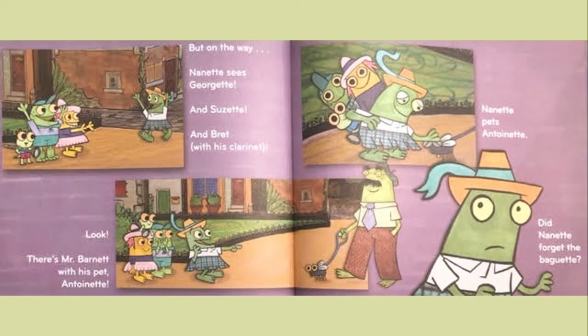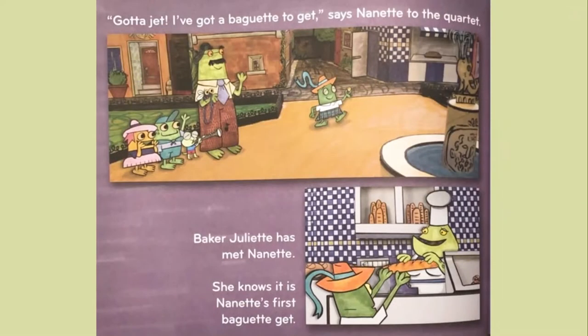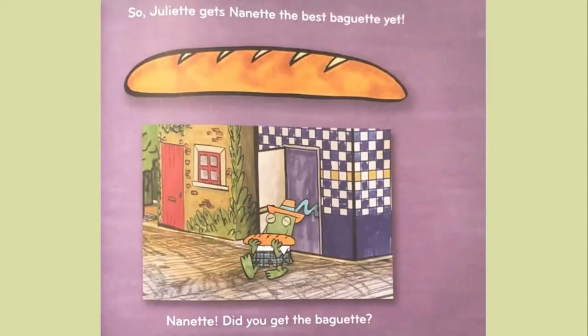But on the way, Nanette sees Georgette and Suzette and Brett with his clarinet. And look, there's Mr. Barnett with his pet Antoinette. Nanette pets Antoinette. Did Nanette forget the baguette? I've got a baguette to get, says Nanette to the quartet. Baker Juliet has met Nanette. She knows it is Nanette's first baguette get. So Juliet gets Nanette the best baguette yet.